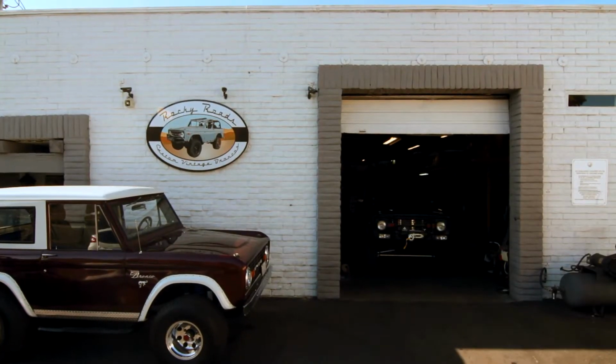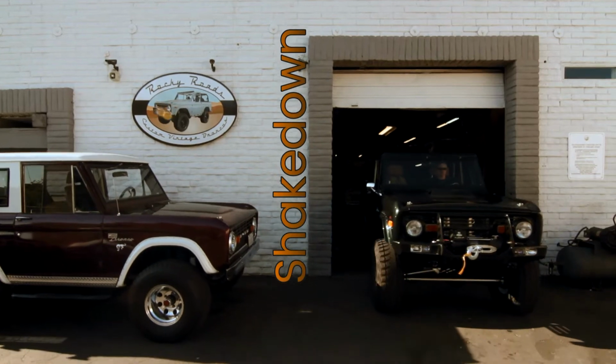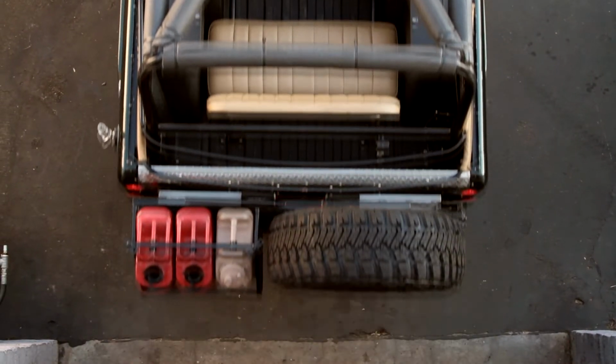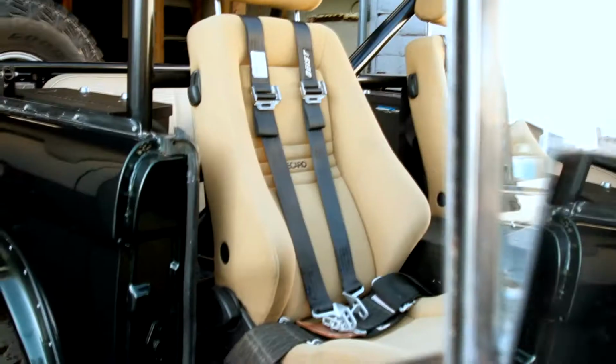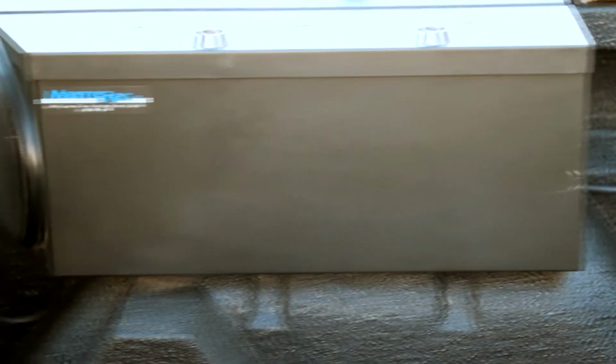Before delivering a Bronco to one of our customers, we perform a thorough shakedown. We really want to get a sense of what the owner is going to feel when driving it. It is very important that the interior be comfortable and the quality is up to our standards. The dash components have to work and feel just right.